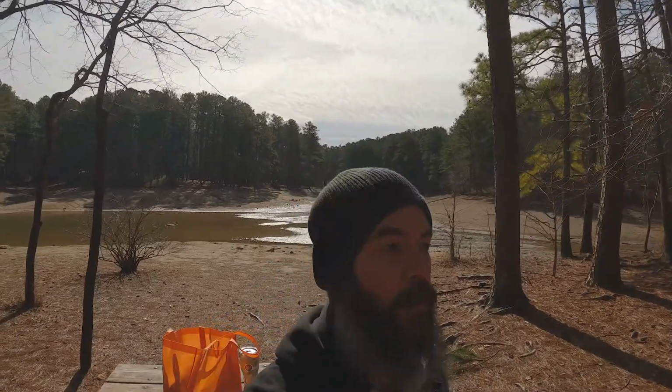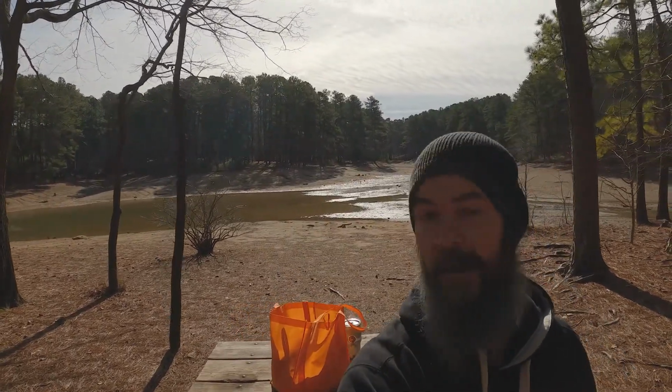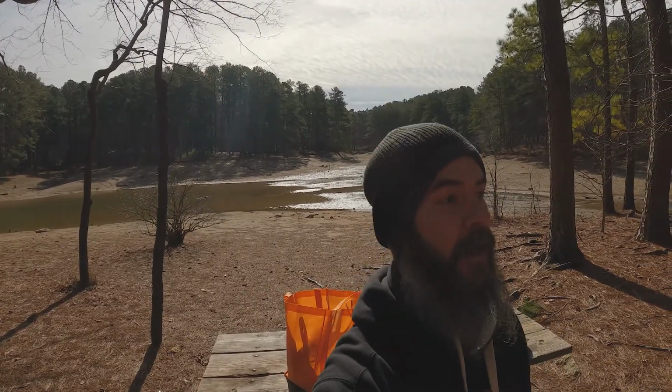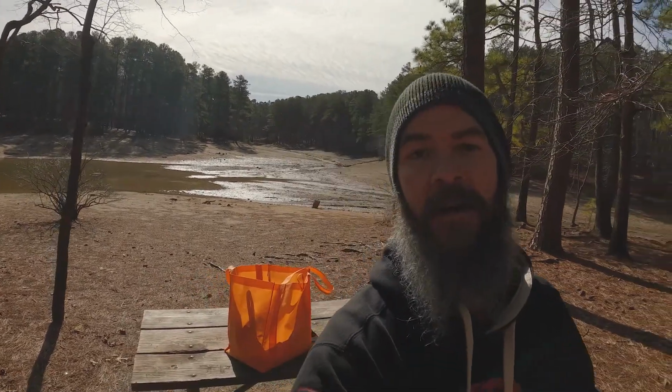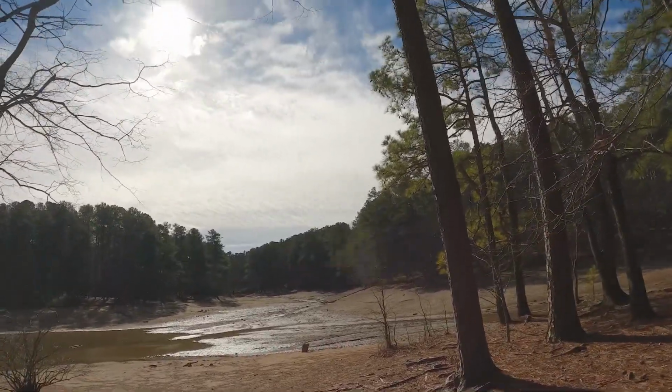So I'm gonna hang out here for a while and put up my hammock on one of these trees and read and live it up out here, and I'm pretty excited about it. It's super beautiful out here.